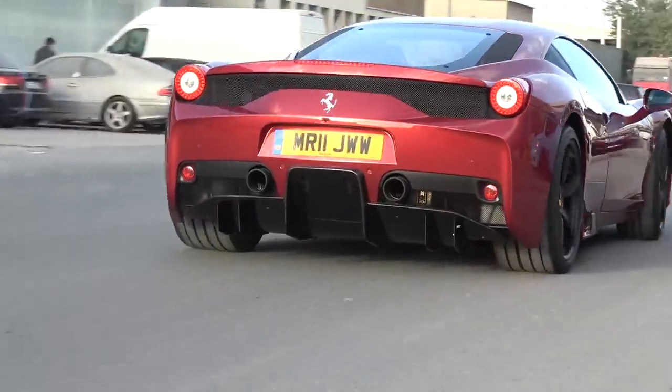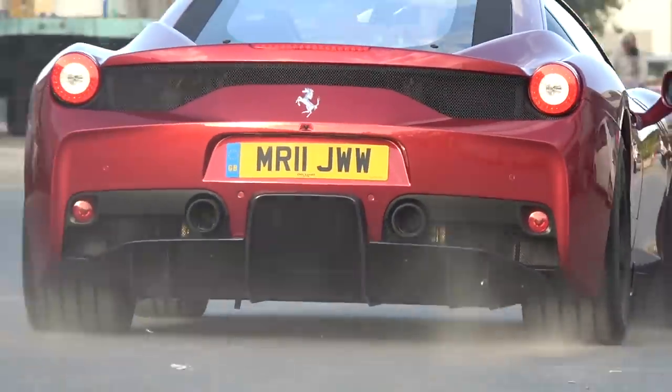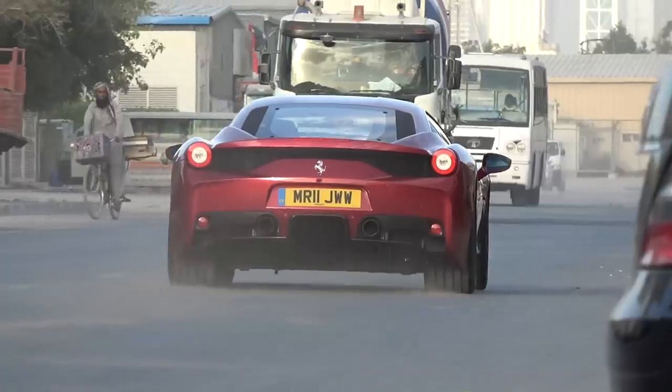And I've had English expats coming over to me saying how lovely it is to see an English number plate over here. Guys who haven't left the UAE for several years, and it's reminded them of home. So far, the induction to Dubai has been a beautiful one. We've had road trips, I've had a track day, it's been amazing.